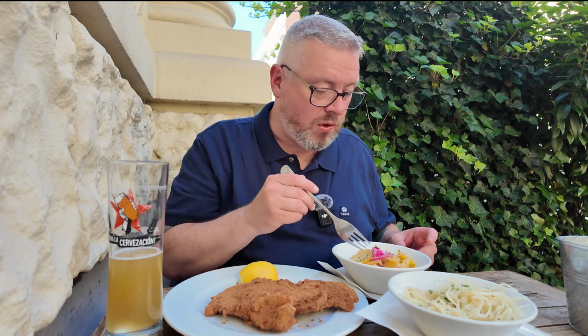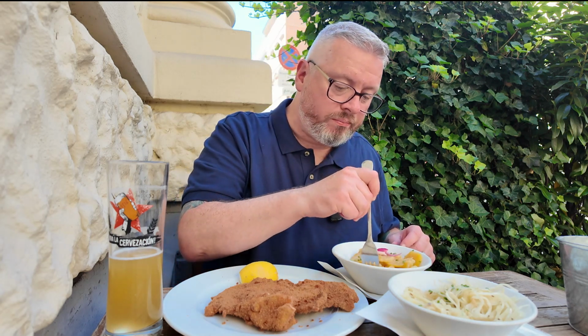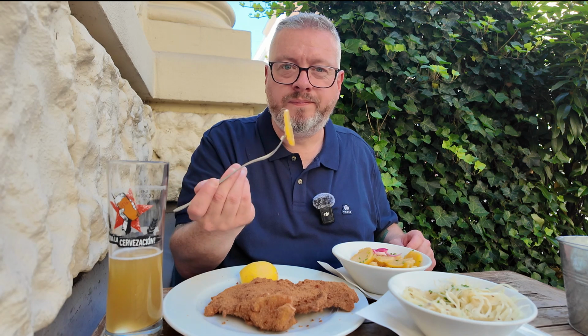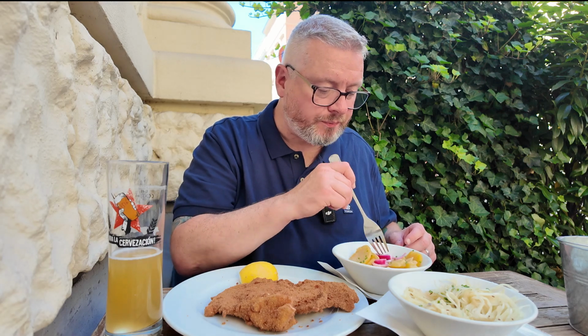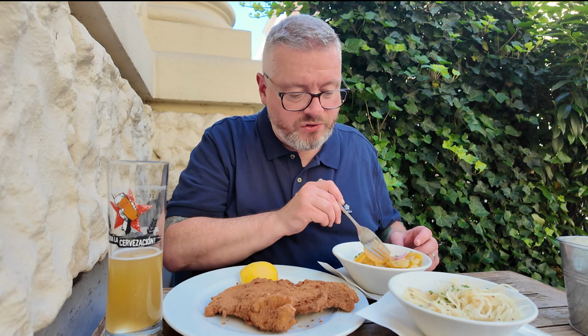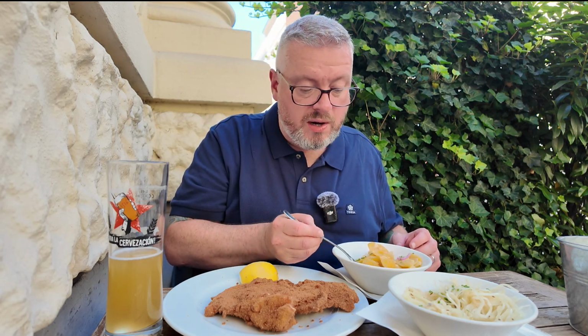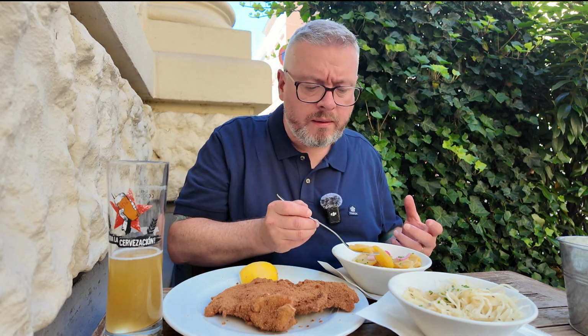Let's move on to this Viennese potato salad. Now I don't know whether this is going to be hot or cold. We'll see. Okay, so this one is cold. This lunch is full of surprises, isn't it? So it's slices, as you can see here, of boiled potato in a dressing. There's some kind of pickled pink onion with it, which is nice. Covered in chives. I don't really know what the dressing at the bottom is. Tastes a little buttery.